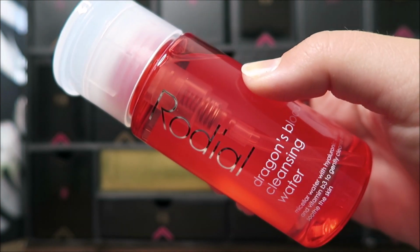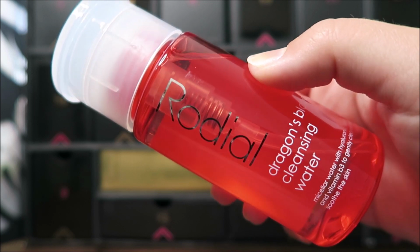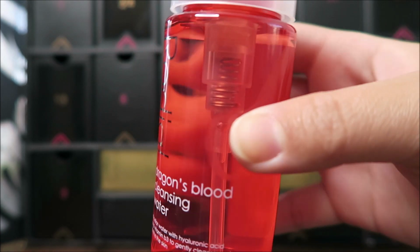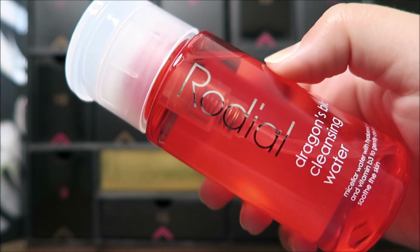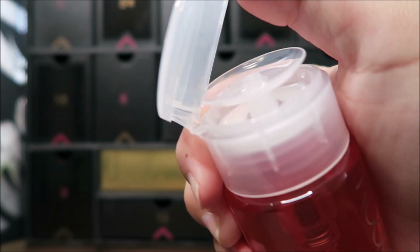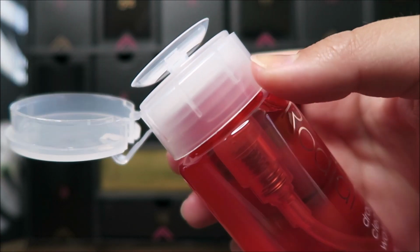There was also this Roticol Dragon's Blood Cleansing Water. So this is a micellar cleansing water, and the packaging alone, like the coloring on this liquid, is just super fun. So I am excited to try this out. I do also like how it comes with one of those pumps for your cotton rounds. So I think that is very, very nice.